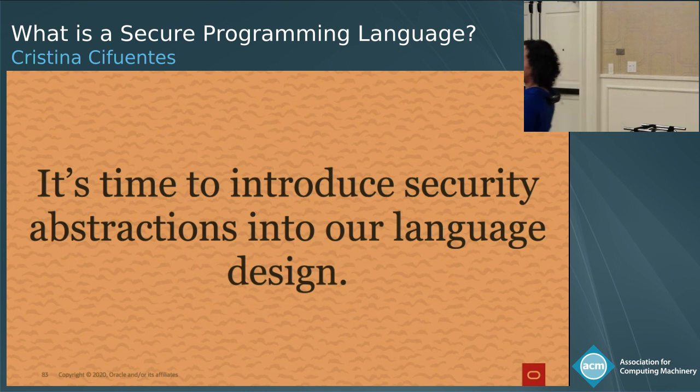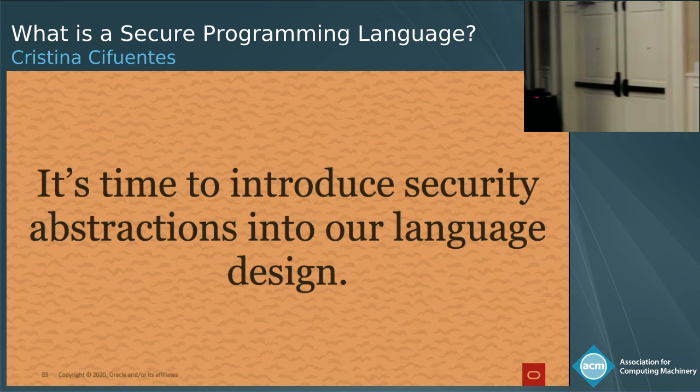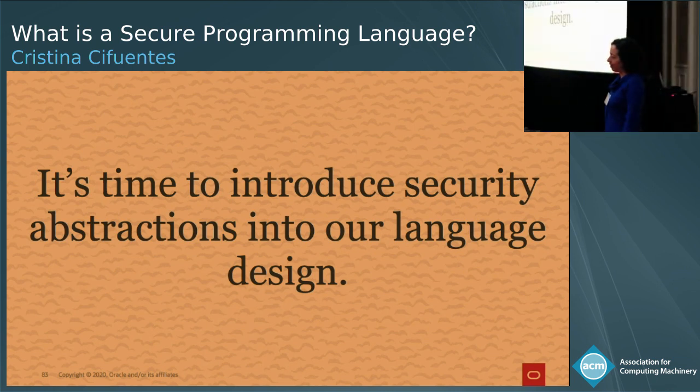Thank you. So thanks for your talk. One security abstraction that you don't mention, and which is also used in Pony, for example, is capability-based security and related old ideas like the principle of least authority, where you try to limit the authority that components have to the minimum. Can you comment on that?